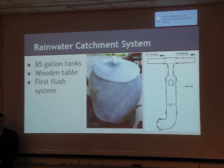So our first design objective was the rainwater catchment systems, and these systems are meant to help lessen the demand on the aqueduct system, as well as bring an alternative for clean drinking water to the communities. And these systems consist of an 85-gallon cement rainwater tank, which is shown above on the left. And then it's also going to be sitting on a wooden table with a first flush system. And this system is going to be put into the gutter before it reaches the tank. And that's to flush out any undesirable particles or bird droppings or anything that could come from the roof into the drinking water. And it's just to help keep sanitation.